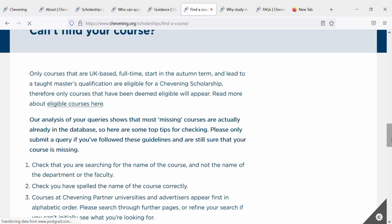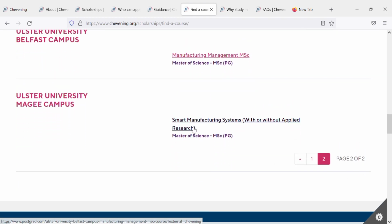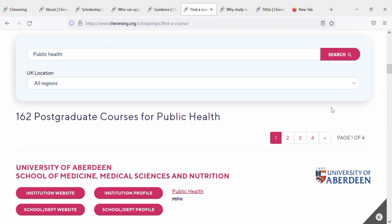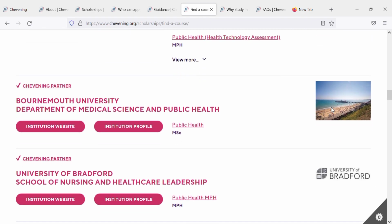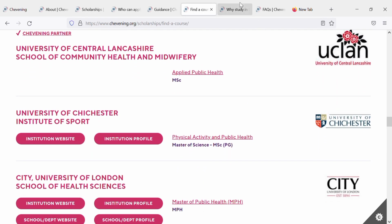See page 2, you see courses that are related. Now you click on it, you read about it and check the modules and see if there are modules that you want. So if it's not manufacturing you want, say public health, you just come here and type public health. Wow, so many schools, and you're going to see a lot of schools and courses that you should research one after the other, right? And then you just go through it and then apply in the school.